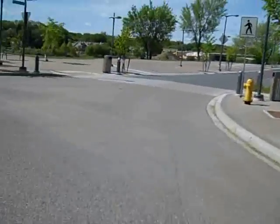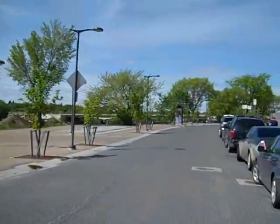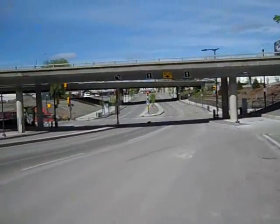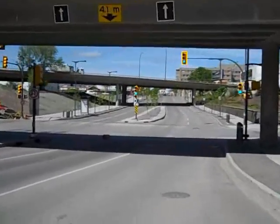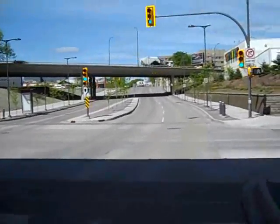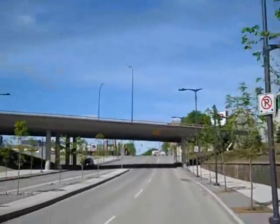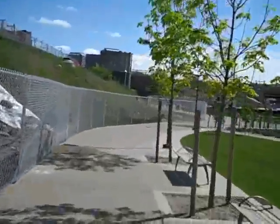This is a water station, 1.7 from the last water station, 7.8 kilometers into the route. For a city that has no hills, the organizers have found every single one of them. Got to duck under the Idylwyld underpass here, up the hill on the far side, then we'll make a left, and then we'll be running on the Meewasin Trail for quite a while. Just coming along the new waterfront development.